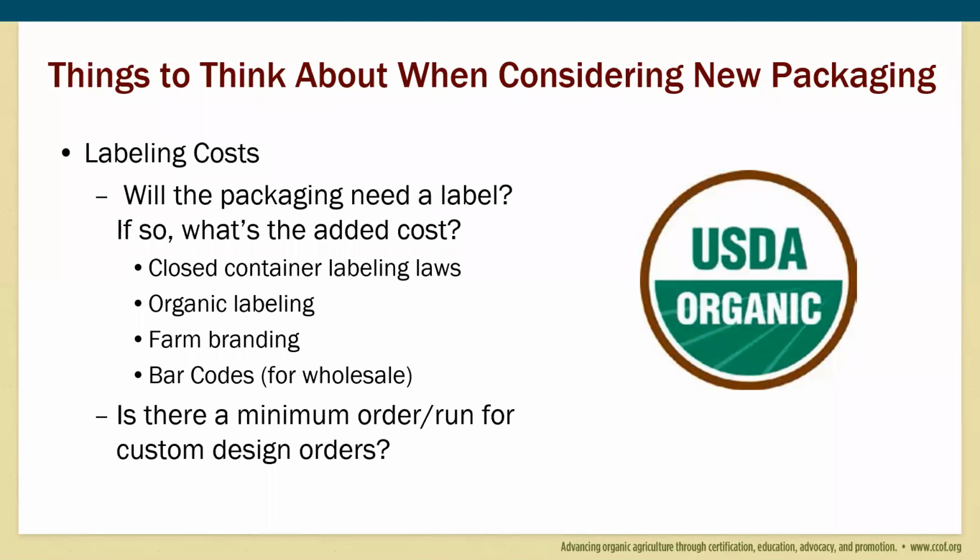And then moving on to labeling costs. Will the package that you want to use need a label? If so, what's the added cost of that label? And there are closed container labeling laws for the farmers market. There are also organic labeling rules. And then of course, you may want to put your farm branding, your logo on there, and also barcodes. A lot of times for wholesale, that's an added benefit for a shipper to take your product if it has a barcode. And then find out, is there a minimum order or a run for your custom design orders? I'm sure there is, but find out if you think you can run through that many and how long it would take you to do that.